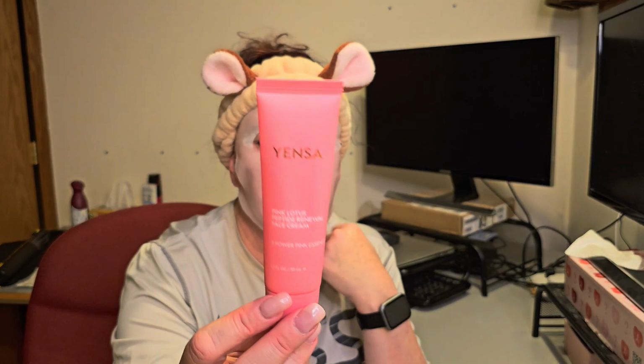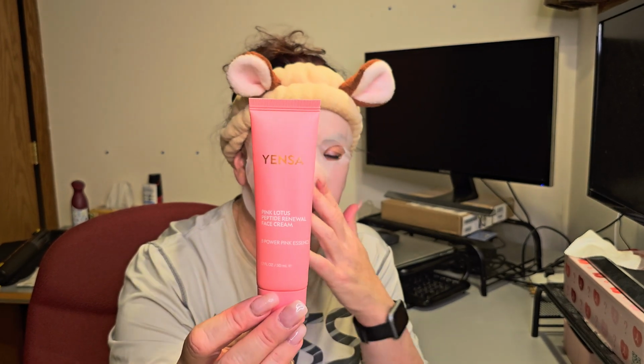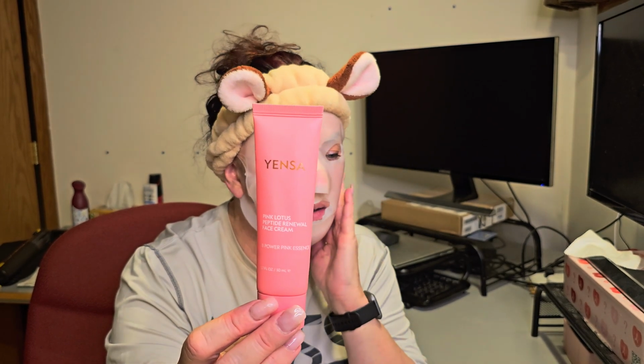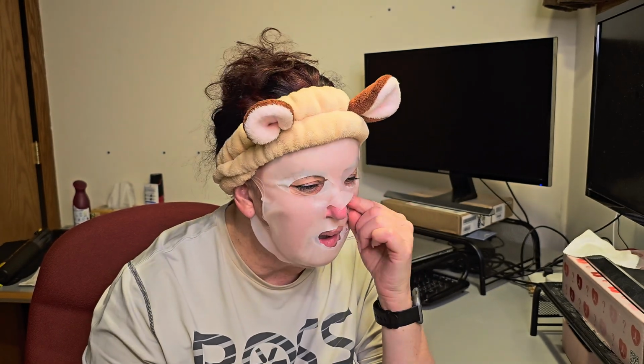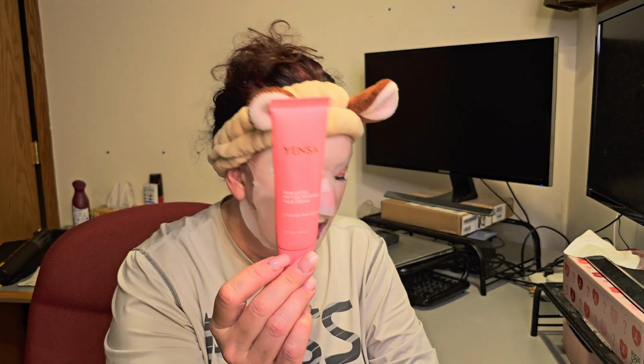So I do love this. Really great product. Absolutely recommend it if you can find it. I feel like this mask is, there we go, tickling my nose. Gonna make me sneeze. So yeah, highly recommend that.